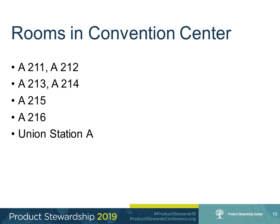So for your edification, here are the rooms in the Greater Columbus Convention Center that we will be utilizing. A215 is actually for our partner showcase, but since those are happening during education blocks as well, we wanted to let you know. And just a note that Union Station A is the general session room, so that room is a little bit bigger and has more seating. We've also tried to do the room assignments based on data from the past on topic areas and content, placing sessions that we think might be more popular in the larger room.